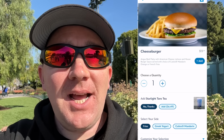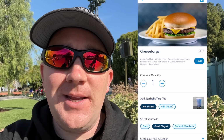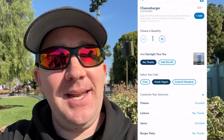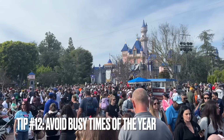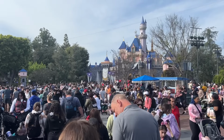This not only saves time from having to walk around the park from restaurant to restaurant looking for what it is that you want and see what they have, but you'll also save time not standing in line at the restaurant itself. It's a huge plus to not have to waste time being indecisive about where and what you want to eat. It's also just a good idea in general to avoid the busiest times of the year. We're talking about times like spring break and Christmas.